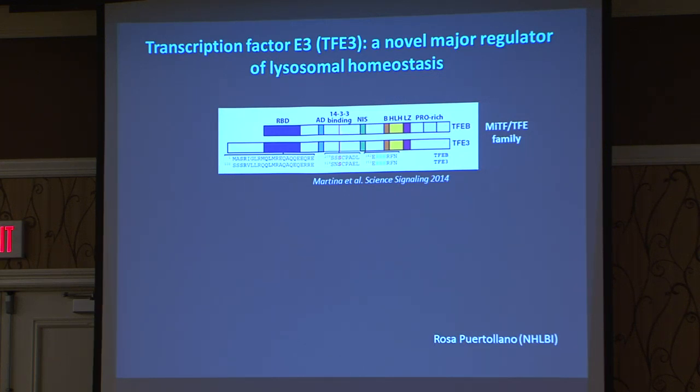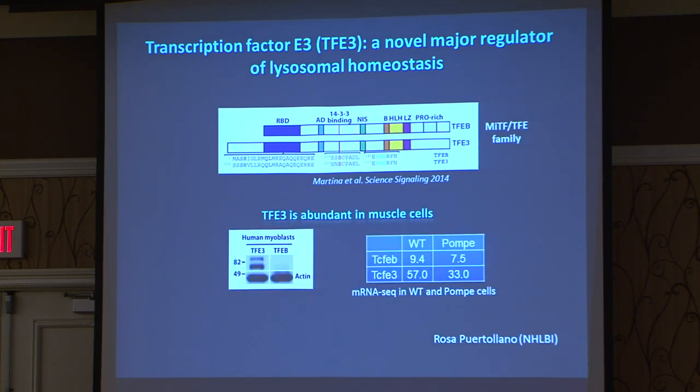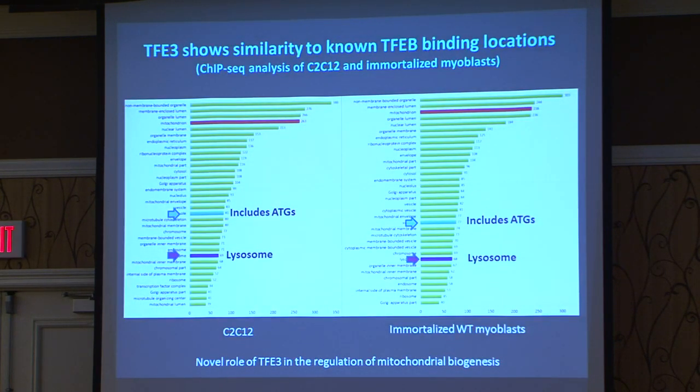And it seems that this is a better target in Pompe disease because it is abundant in skeletal muscle, whereas TFEB is barely detectable, as was shown here by Western analysis and by RNA sequencing. We have shown that the downstream targets of this transcription factor are very similar to those for TFEB. And as you can see here, this is a ChIP-seq analysis, which shows that both lysosomal and autophagic genes are downstream targets for these transcription factors. And this was done in muscle cells, C2C12 cells, and our immortalized wild-type myoblast.